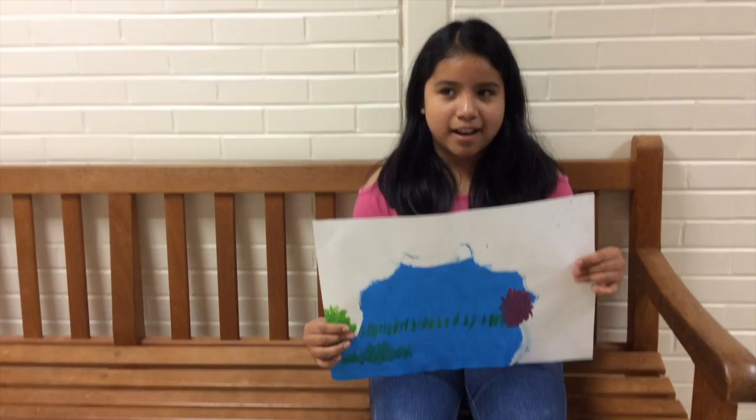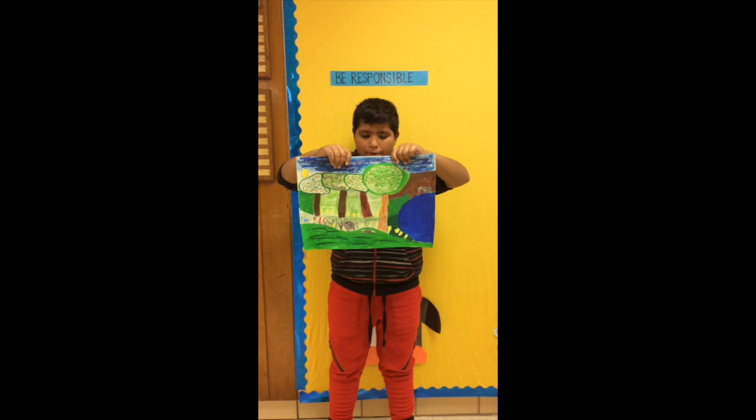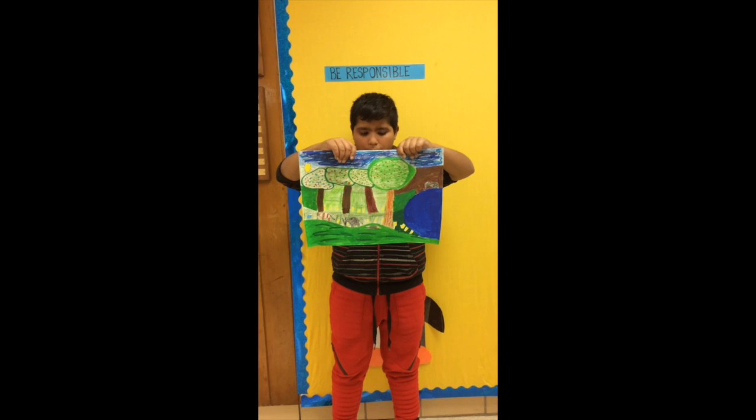Landscape. First, we picked a picture, then we had to copy the picture. I really liked how I drew my picture. I was surprised with my drawing.